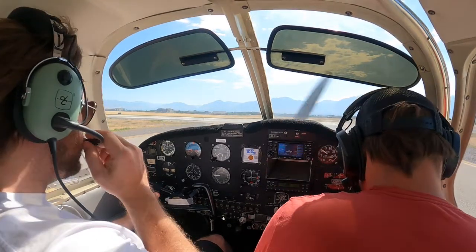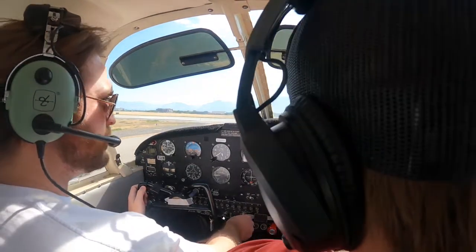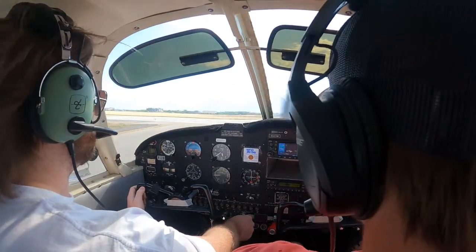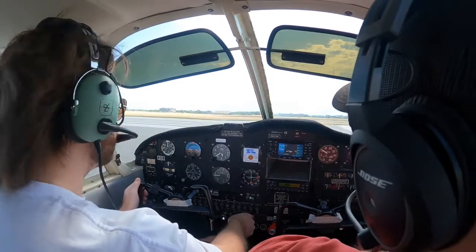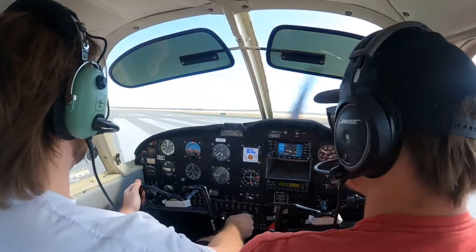South Valley traffic, Cherokee 5923 Whiskey, departing runway 34, South Valley. South Valley traffic, 6852 Hotel on Alpha 2, taxiing to the field via Alpha 2. Okay, final's clear. Closing the door. Great. Okay, latch. We're locked.